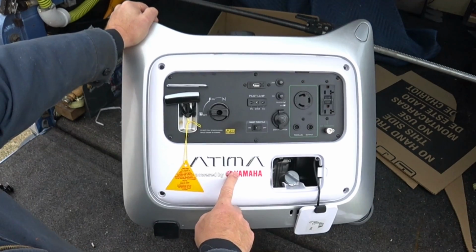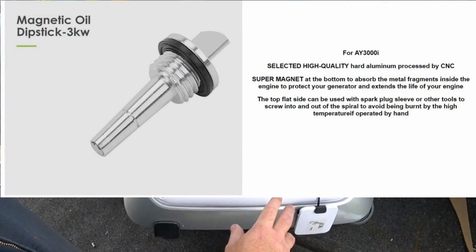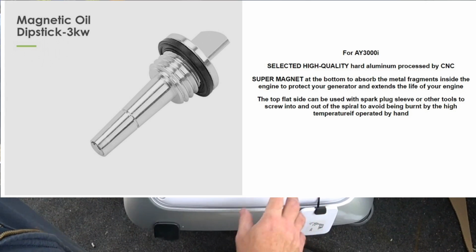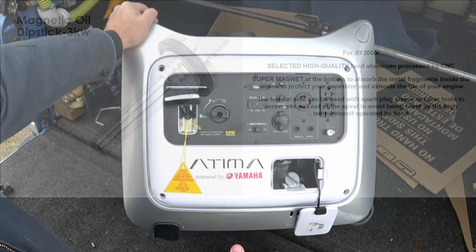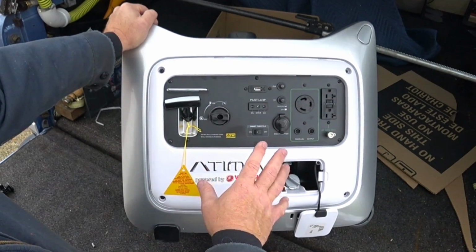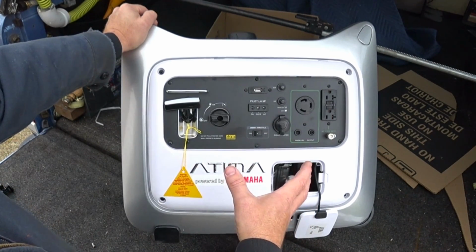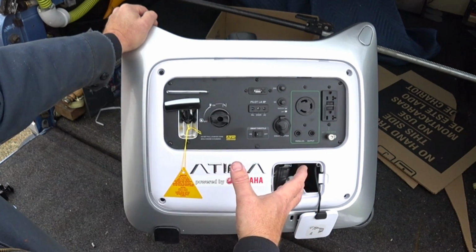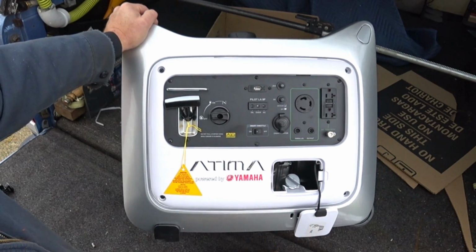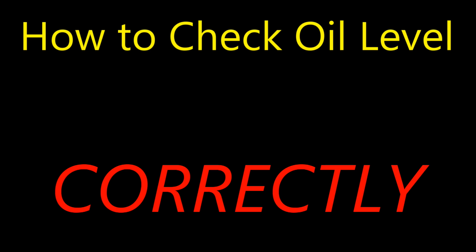Atima makes something that's really nice, and I'll put the link down below for that too. They make a magnetic dipstick that will replace this plastic dipstick. Awesome. I mean, that's really great. That's good thinking. Now, a lot of the components inside the engine are aluminum, so that's obviously not going to stick to the magnet, but the heavy metal stuff, the stuff that's iron in there, that's cast iron or just ductile iron, that will stick to that magnet. So it's a good idea to pick one up. Obviously, I'm going to get one.